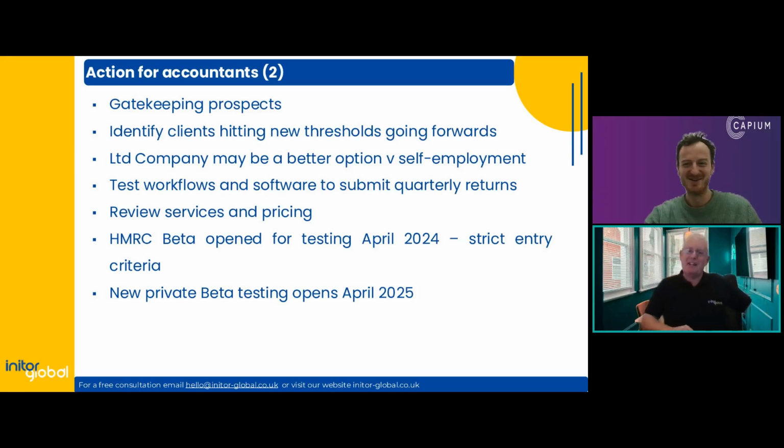So really just continue with actions that accountants can be taking now. In terms of prospective clients that may come to you seeking your services, make sure you gatekeep those clients carefully. Check their eligibility, their threshold levels going forwards, and for existing clients, identify those hitting those thresholds over the next 3 years. And of course, now that we have this additional administrative burden for sole trader businesses and landlord businesses, a limited company might be a better option versus a self-employment arrangement.